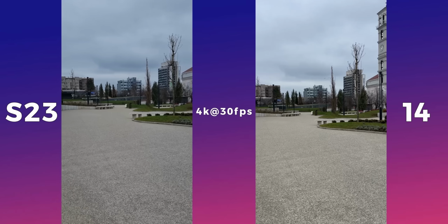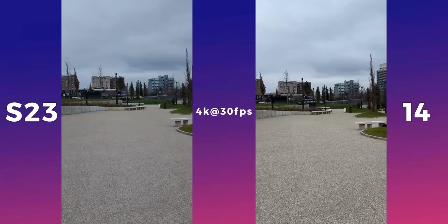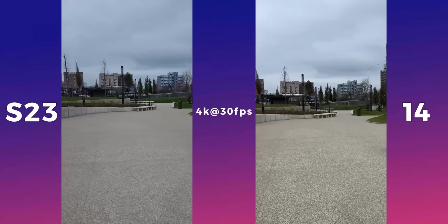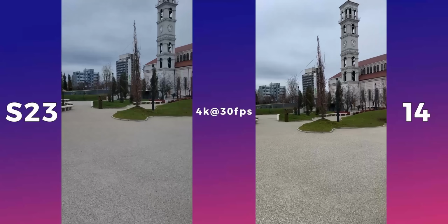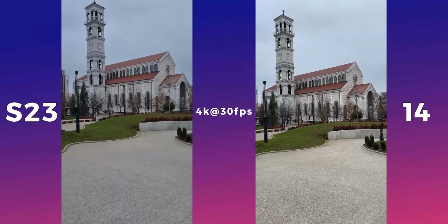sharper picture. When recording 4K videos with their main cameras, these devices are amazing. They do differ in colors, but the stabilization and the dynamic range are excellent on both. iPhones have always been ahead for videos, but the S23 seems to be doing just as good.